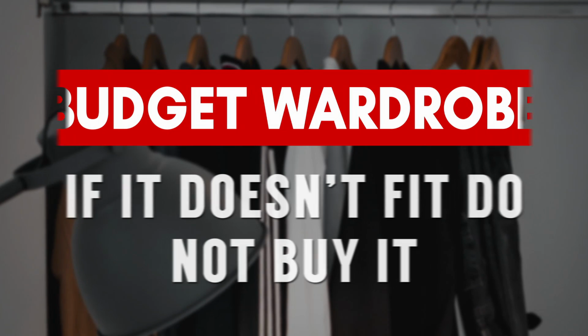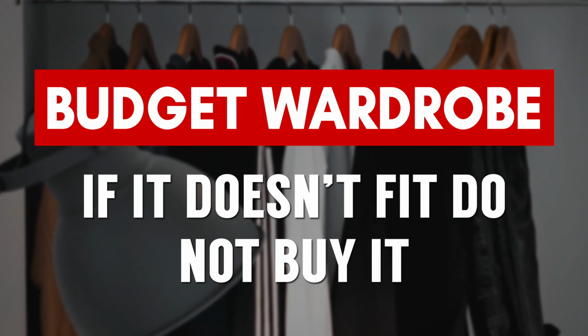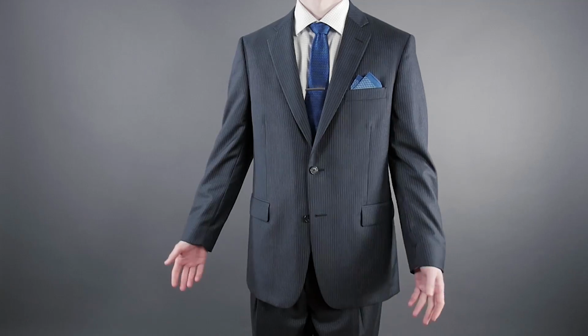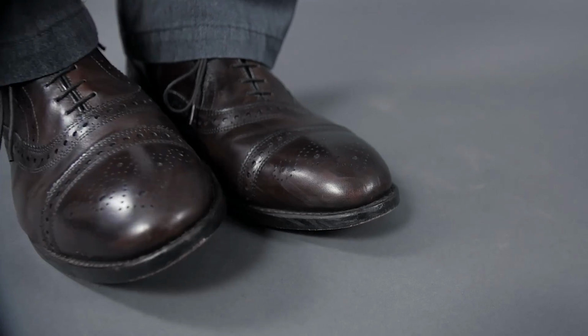The next rule for building your wardrobe inexpensively: no fit, no buy, no exceptions. So again, gentlemen, if it doesn't fit your body, whether it be casual clothing, a suit, or a pair of shoes, even if they're 90% off, understand, gentlemen, these discounts, these deals are not a deal when the item you're buying does not fit your body properly.